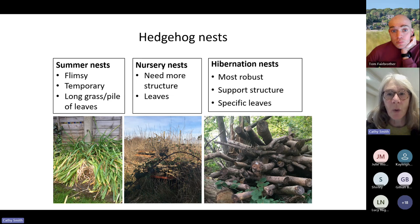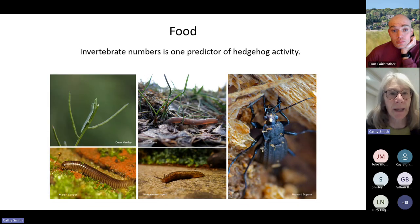So we're talking sort of 30 to 60 centimetres in diameter. If you can imagine that, that's sort of two rulers' worth. It's quite a big nest. And they'll take in lots of leaves, move around in the middle to get the leaves all layered, nice laminate structure, up to 20 centimetres thick. And that's really important because that's going to maintain a stable temperature for them whilst they're hibernating.